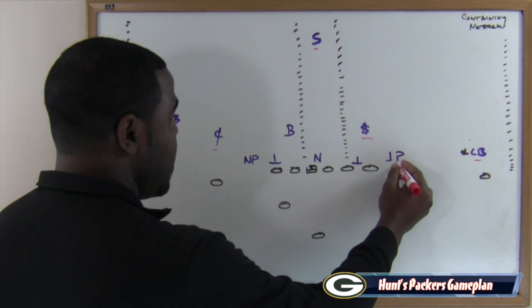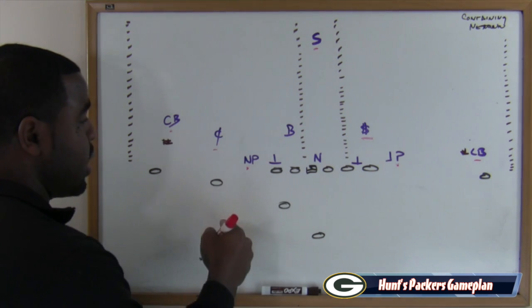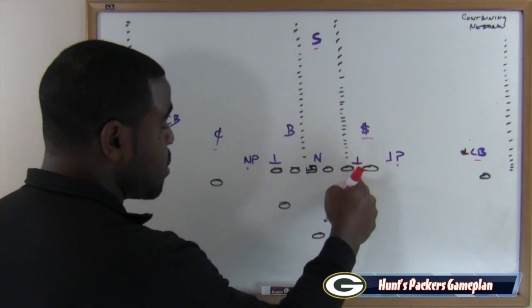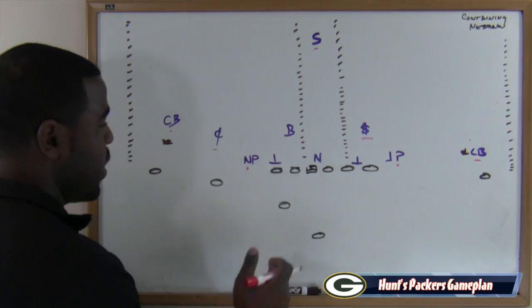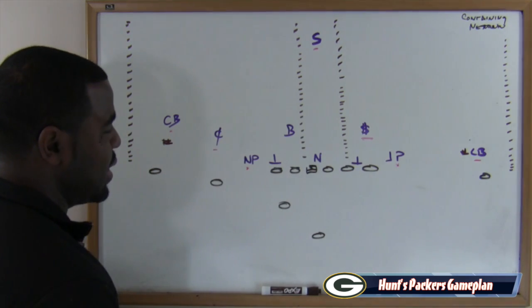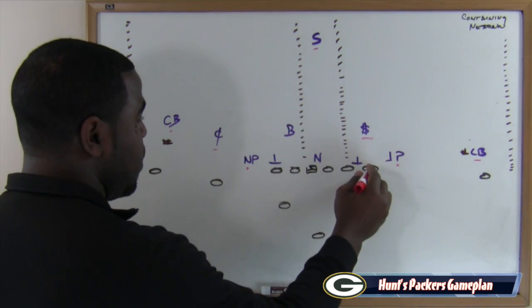You have Julius Peppers and his athleticism on the outside. You have Nick Perry on the outside uncovered. Why are we going to put the 5 technique over the tackle? We're going to split this tackle, this 5 technique, in between the tackle and the tight end. We're going to actually put him in a pseudo 7 technique, but really what we're going to do is crash him inside. We're going to try to influence the running back and what the tight end does.